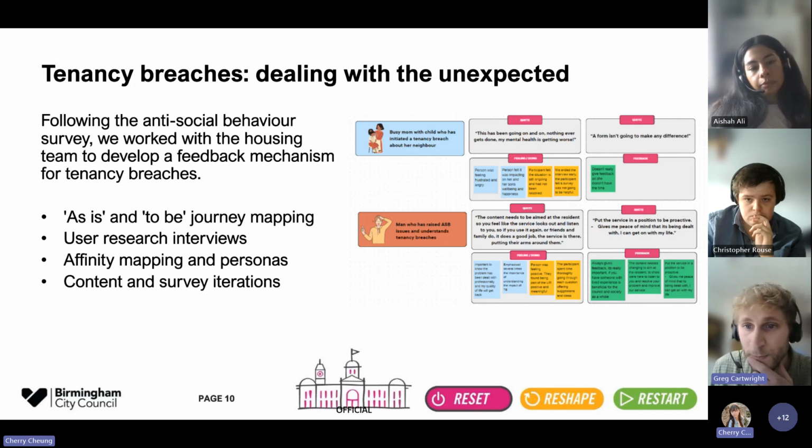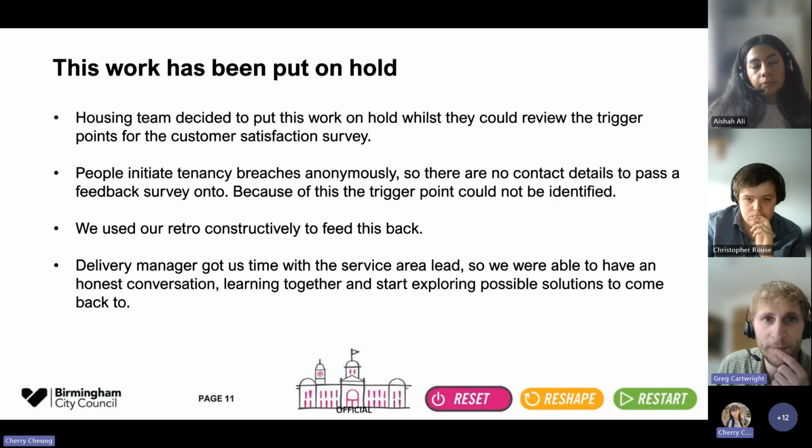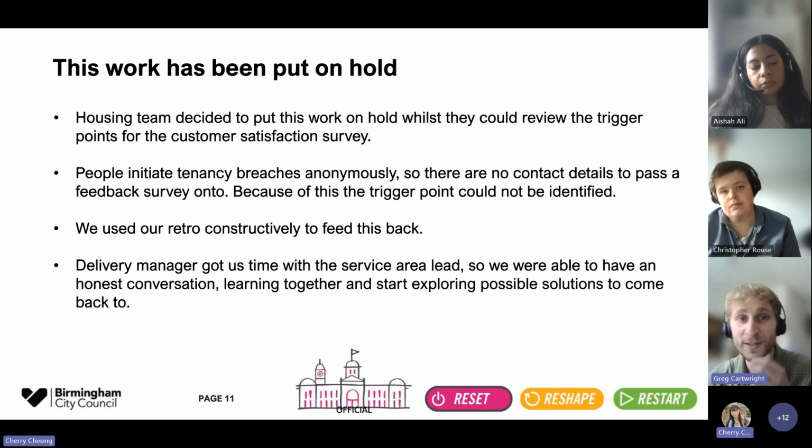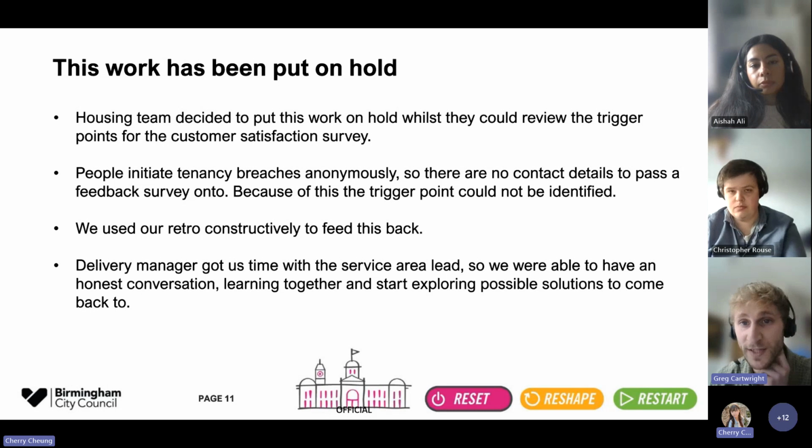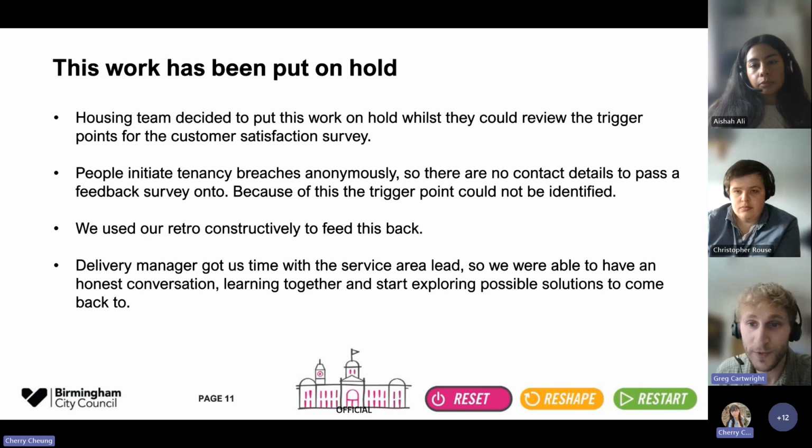If we could get to the next slide, Cherry. We then found out, close to approaching build, that the housing team decided to put the work on hold and reassess things. Essentially, tenancy breaches are anonymous when they're initiated, so there were no contact details to pass the feedback survey on to, and due to that, the trigger point couldn't be identified. So the work was put on hold.